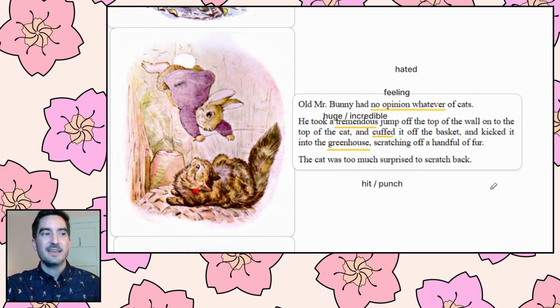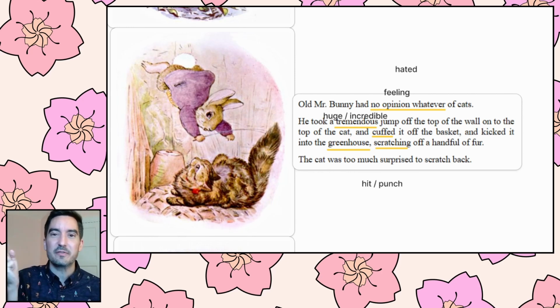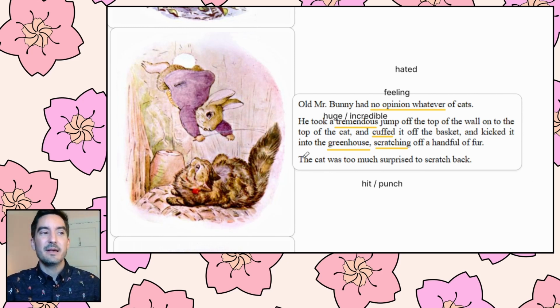Okay? And when Mr. Bunny did that, he scratched off a handful of fur. So when he cuffed the cat, he scratched a handful of fur. So boom, and his hand was full of the cat's fur from scratching. Ouch. The cat was too much surprised to scratch back.